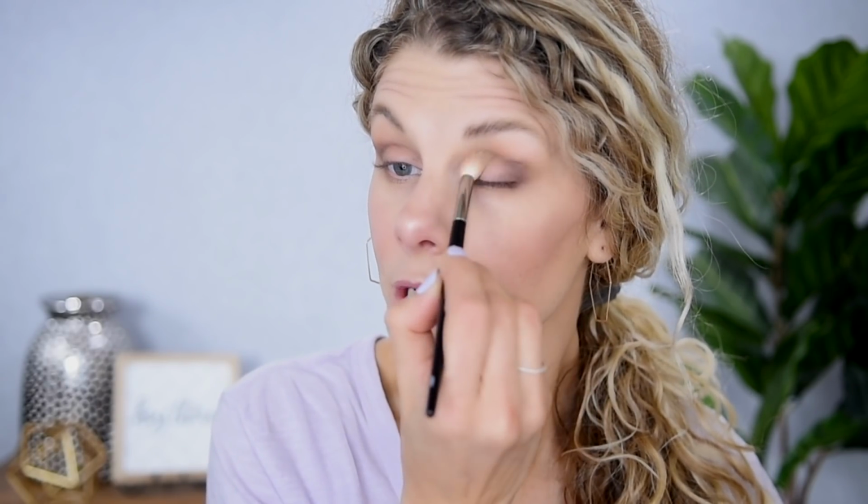And then with what's left, I'm just going to run that under the outer third of my lower lash line. Hopefully that's not too dark. I didn't really want to go super dark today. I'm going to go back to my Rephr number 16. It was kind of my own fault. I just had a little too much on the brush, but I think it's all going to work out. It'll be fine.